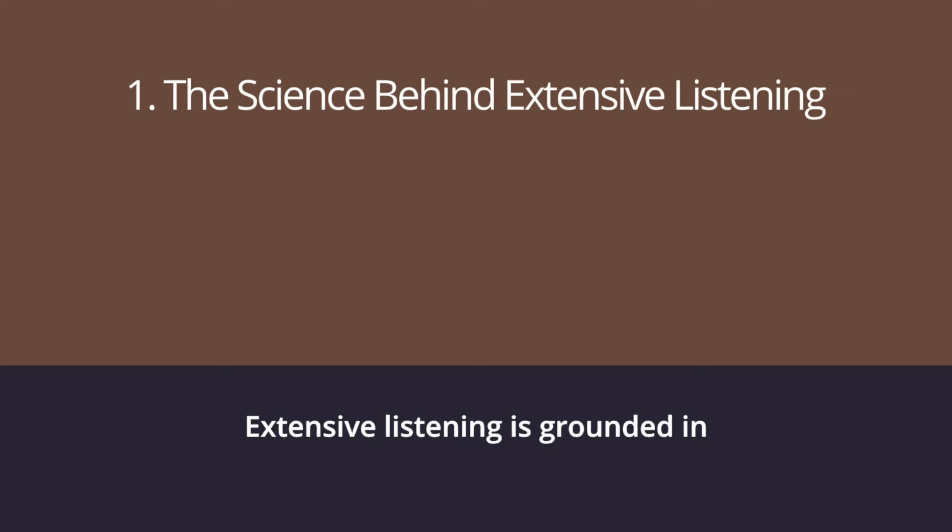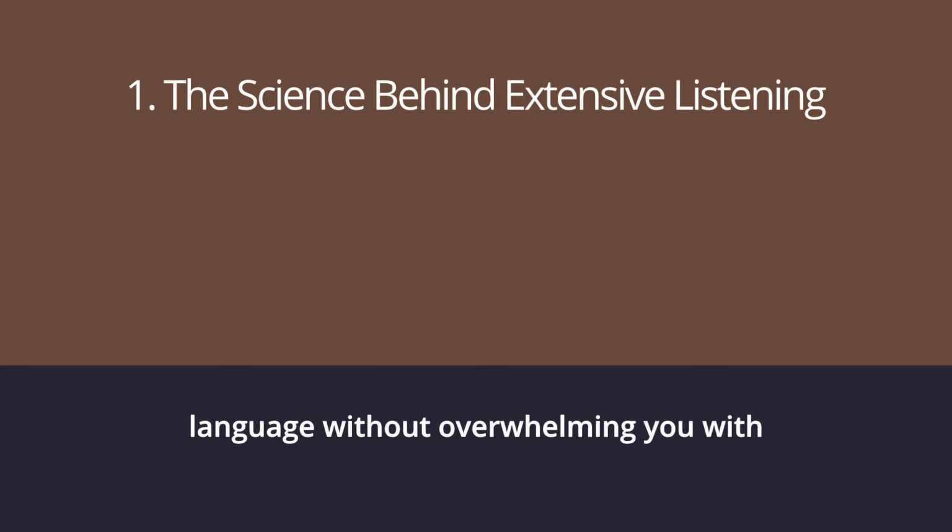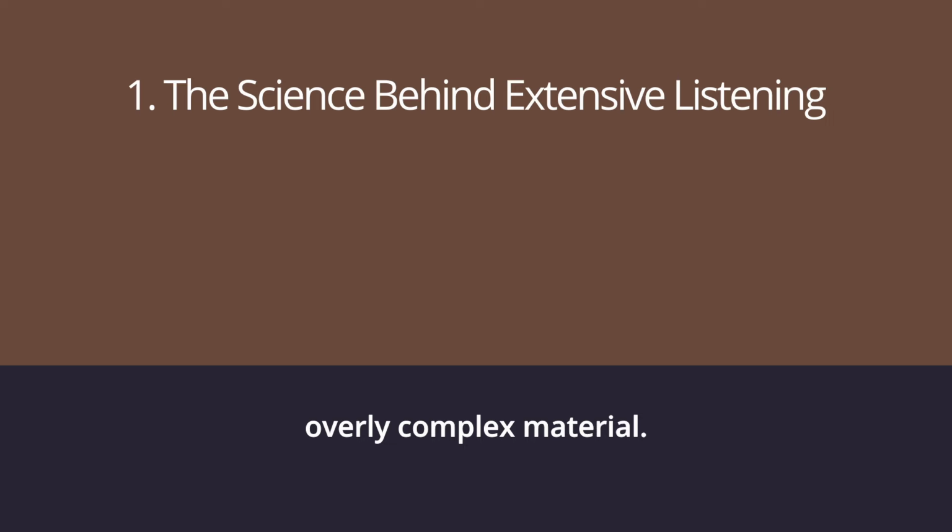Extensive listening is grounded in Crossan's input hypothesis. According to this theory, language acquisition is most effective when learners are exposed to large amounts of comprehensible input. Essentially, the more you hear, the better you become at understanding the language. Carson's research suggests that extensive listening helps you become familiar with the natural flow of the language, different accents, and various vocabulary. It's a method that immerses you in the language without overwhelming you with overly complex material.